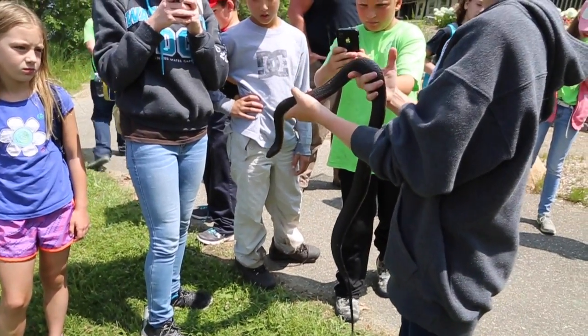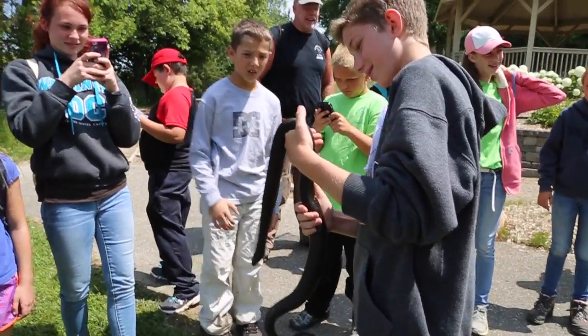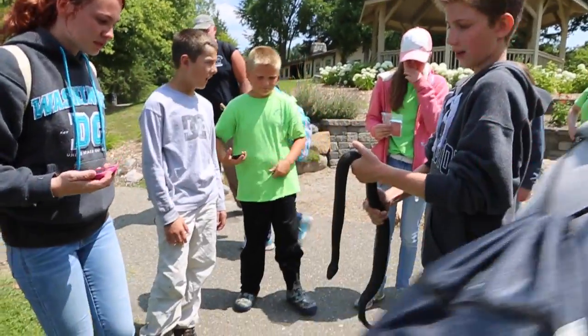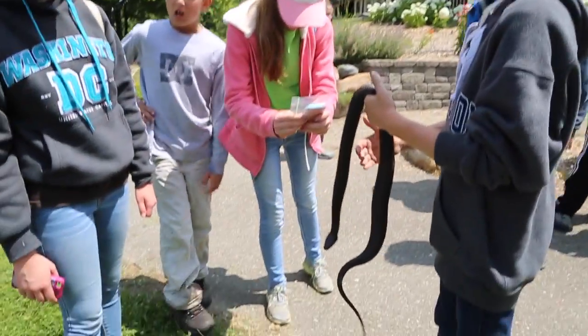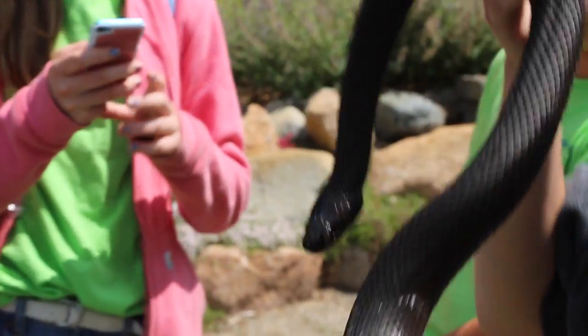Crikey, mate. Look at the size of this one. Oh man, now I smelled it. Come over here and you can't smell it. I still smell it. It's really spraying. I jumped in to try to get him, but can't see. You're spraying like this. This one might shed soon.